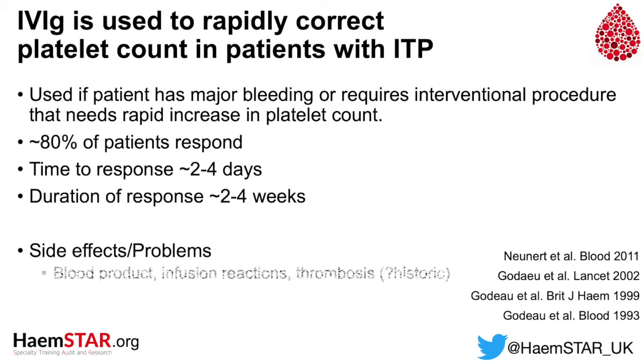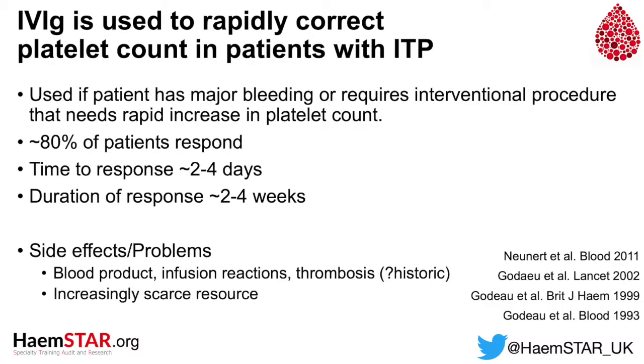It does, however, have some side effects and problems associated with it. Firstly, it's a blood product, albeit highly processed, and there are some resultant infection and reaction risks that go along with that. There's also been association with thrombosis, but that might actually be due to historic contamination with procoagulant proteins. Importantly, however, it's an increasingly scarce resource because of difficulties in donation and fractionation, but also with increasing use across multiple indications.